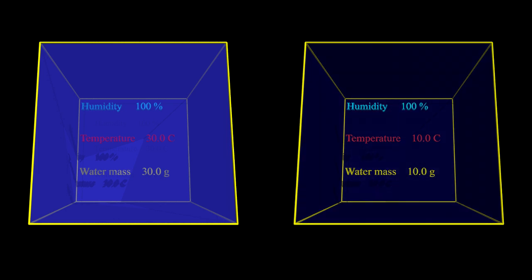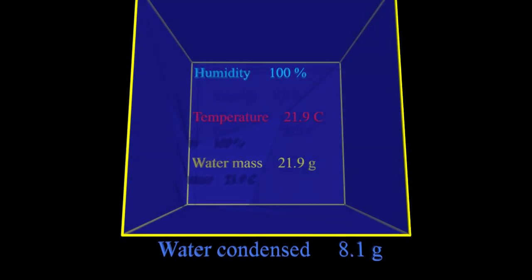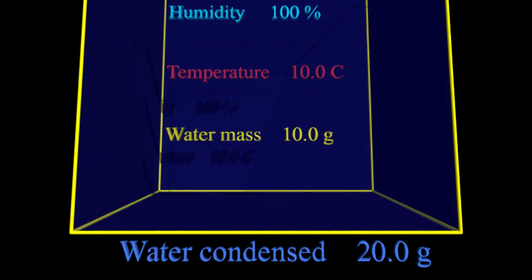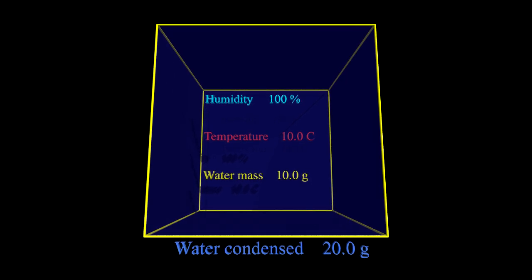So if I take a cubic meter of air at 30 degrees Celsius and 100% humidity and cool it down to 10 degrees Celsius, I get 100% humidity again, but 20 milliliters of water condenses out of the air. And if I take that air and heat it up again to 30 degrees Celsius, I still have 10 grams of water dissolved in the air. It's just now that I'm at 30 degrees, it's only 30% relative humidity. Fascinating, I hear you say.